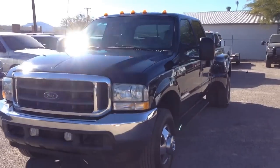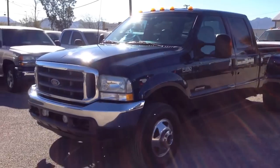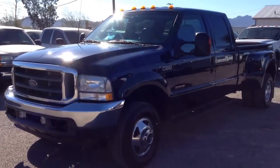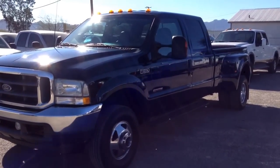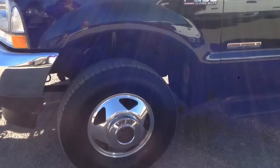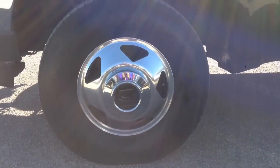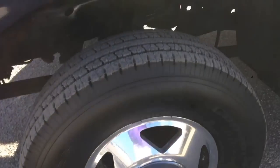The only thing we could find wrong with it after doing the mechanical inspection was that the door sensors need to be replaced because the door ajar light comes on. When that's your problem, life is good. And that is the problem. So I'm going to walk around. We do have those sensors ordered. Anyway, as you can see, the tread on the driver front tire is probably 90%. I don't think you have to worry about that.